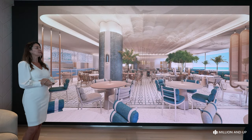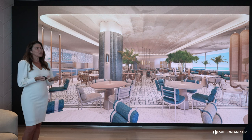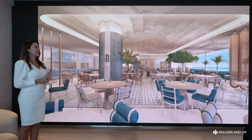We start with the beach bar and grill. This is your restaurant that is open only for the residents. So the idea is that every morning you have breakfast included in your maintenance. Your cappuccino, your croissant, it's every day there and part of the services of the residences, plus the à la carte service.